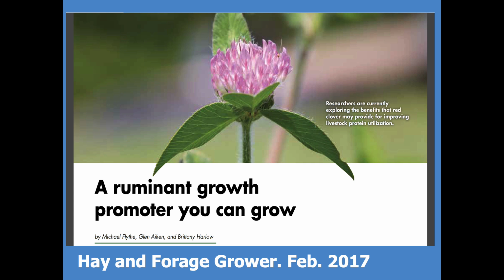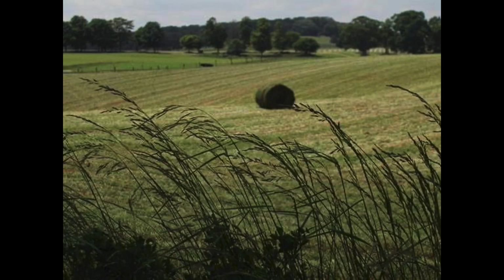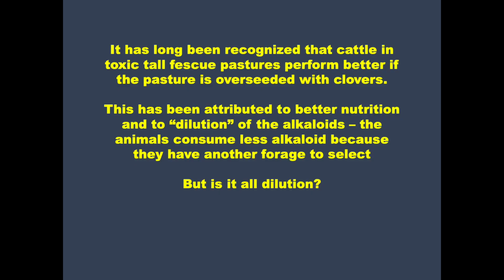Let me mention a couple of other things, and I'll mention some more options. So, great benefit of red clover. Now, it turns out that red clover has other amazing properties. It can fix 150 or more pounds of nitrogen per year into the soil, so it's got some good properties in and of its own. But it's long been recognized, and everybody in the room would know this, that on toxic tall fescue pastures animals have a hard time, but if it's overseeded with clovers, they do better.